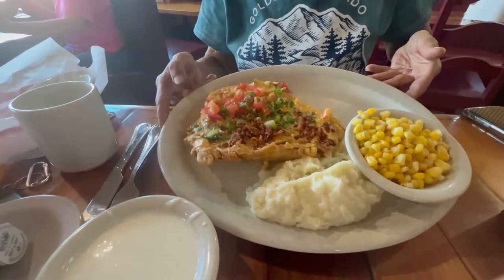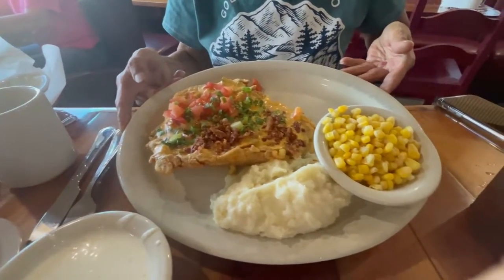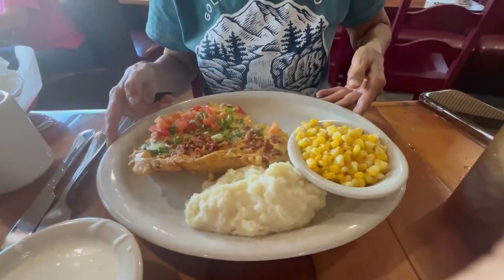Wow. It's got queso on it, cheese. Looks like it's got bacon on it. That's delicious. And the mashed potatoes and corn. Love it. Wow, look at that.